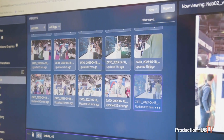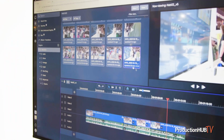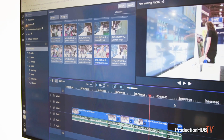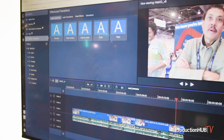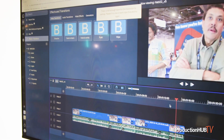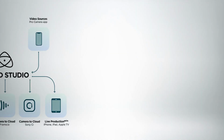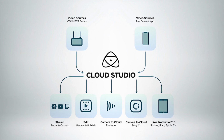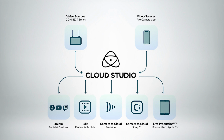And because it's browser-based, anyone in the world could be working on that and collaborating, and multiple people could be working on that project. And once our media is in the cloud, you can then edit in the cloud, and then you're exporting directly from the cloud into YouTube or Vimeo. Or if you want to do some further craft editing, you can just export the XML directly for Final Cut or Premiere or your favorite NLE. So a really powerful way of using Atomos Connect products into any of these services. Streaming, capture to cloud, camera to cloud, live production, live cloud edit.